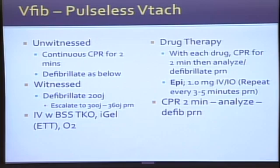It's a shockable rhythm. Unwitnessed, continuous CPR for 2 minutes. Now, if it was witnessed in this protocol means you witnessed it. The other thing, if it's witnessed by a bystander and they're doing good quality CPR, you can proceed then under witnessed. But if they're doing CPR that's so-so, in your opinion, do your 2 minutes of CPR. So 2 minutes of CPR, or if you witnessed it, defibrillate immediately, then 200 joules. Escalate as required.